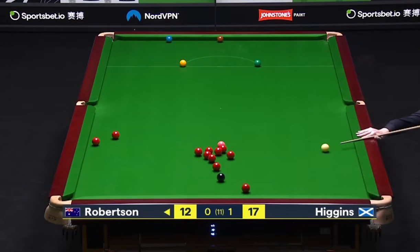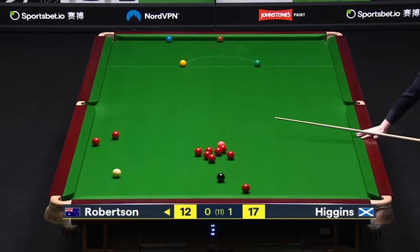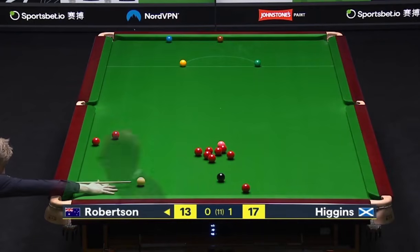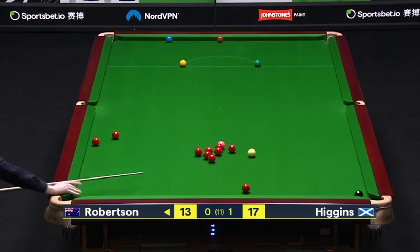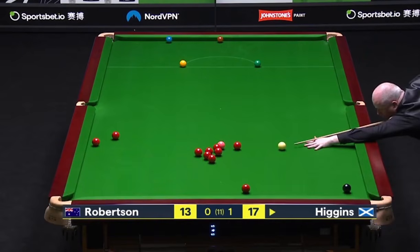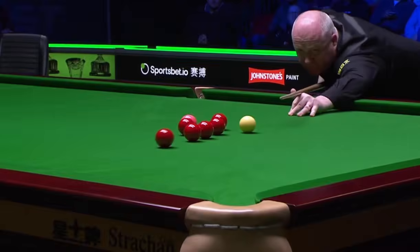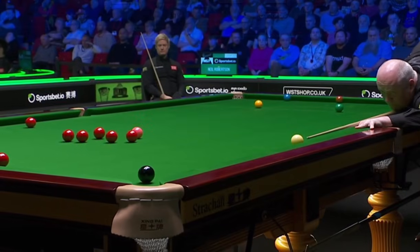This event as the top seed, he is the most successful player from these Players Series tournaments since their introduction. Looking to lift this title for a second time. But he's going to need to cut out that sort of mistake. He's done all the hard work for John here, getting these reds open. Concerning stuff.